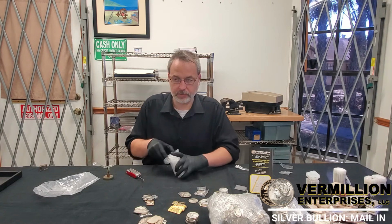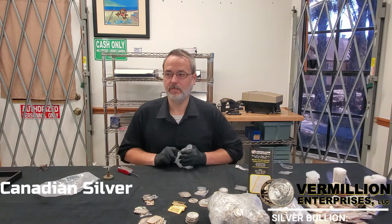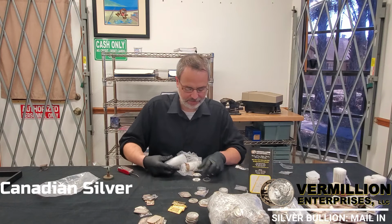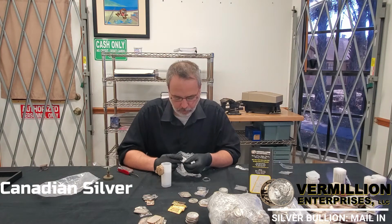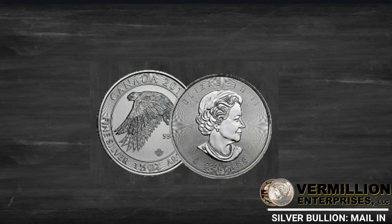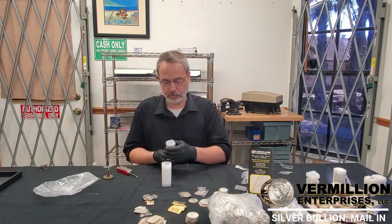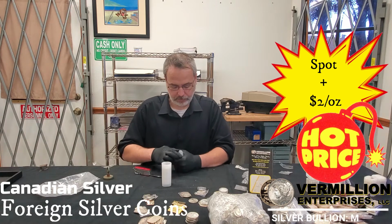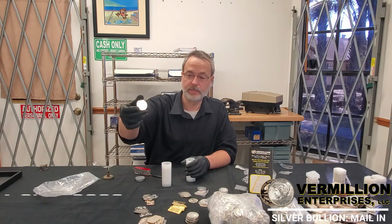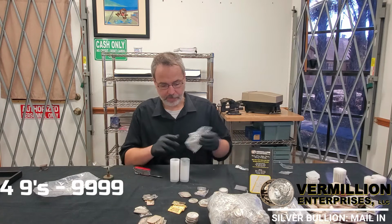These look like maple leaves, or at least Canadian silver. There we go. These are the 1.5 ounce Canadian Eagle rounds. These are kind of cool. These are popular, especially this time of the year. These are from 2015. The foreign silver, guys, like these Canadians, we will sell these for the spot price plus $2 per ounce. So if you're interested in these, please don't hesitate to reach out to us. These are 4.9s, 4.9 silver, so real nice Canadian mint type product. So that's cool. These will be fast sellers too.